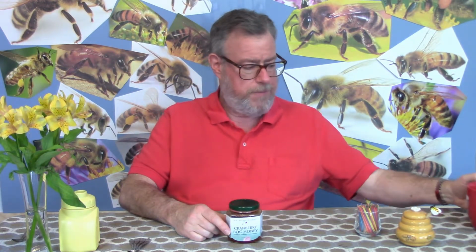So anyway, I don't think the strong fruit flavor I get when it's neat comes through on the biscuit or in the tea. But it's a delicious honey. It would be good with lots of situations, and I'll encourage you to go out and get some from their website. It's fairly inexpensive for a varietal like this, and it's unique. So haven't found anything else like it.